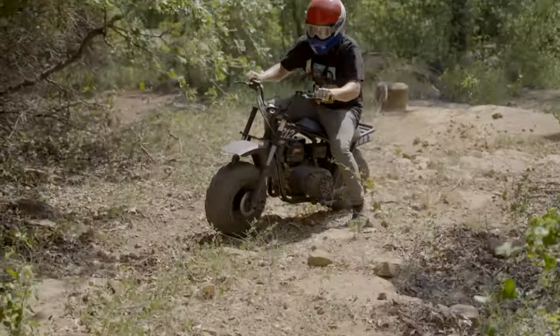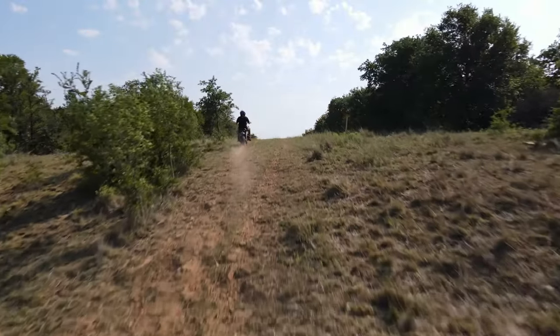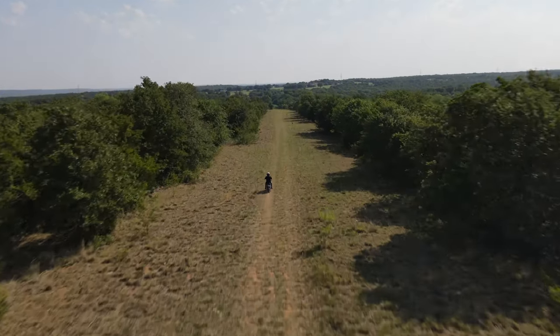We got a lot of bikes to get ready. Yeah. I think we're taking 13, 14 bikes, all of which need a little something done to them. So we're gonna be busy here.